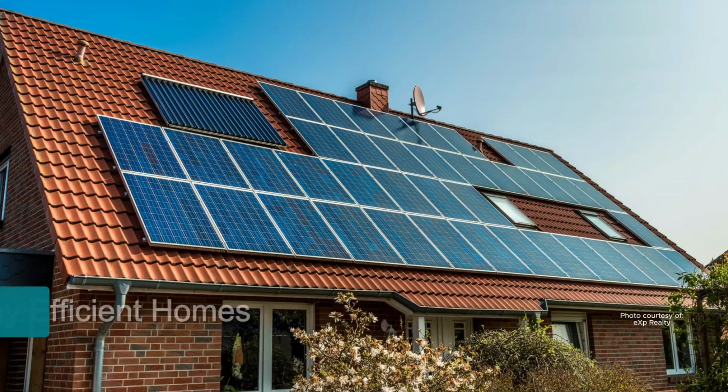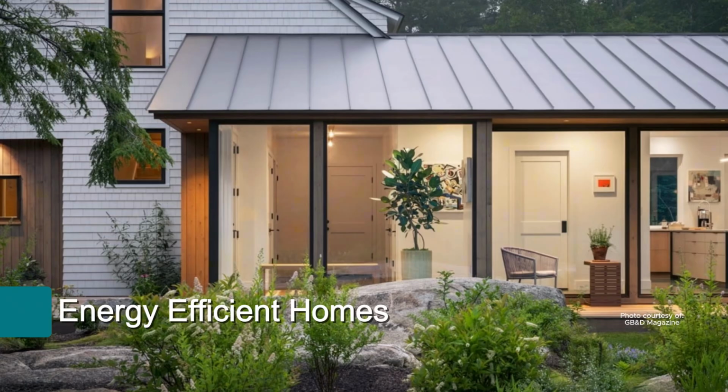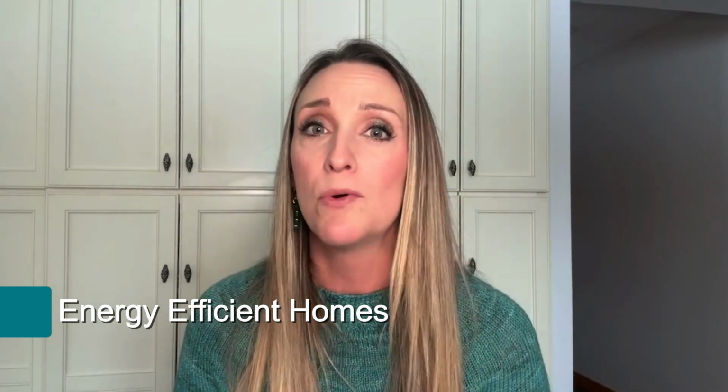And at the same time, we're seeing a shift towards energy efficient homes with smart technology, open layouts, and even universal design. Universal design means accommodating aging in place concepts for people who want to skip the assisted living. And whether you're into the charm of a historic home or the sleek functionality of a modern build, Midland's got something for everyone.